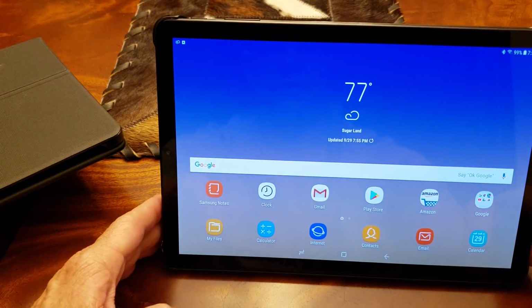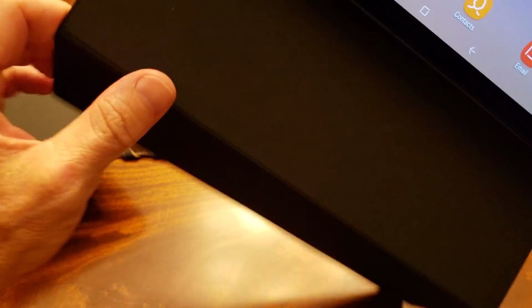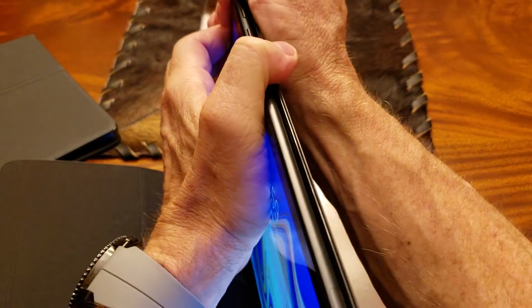I mean, it's really, really easy, super fast, no hiccups. So the point is, I really like this case, something that you could use when you're watching a movie on a plane or what have you. So let me take this out.